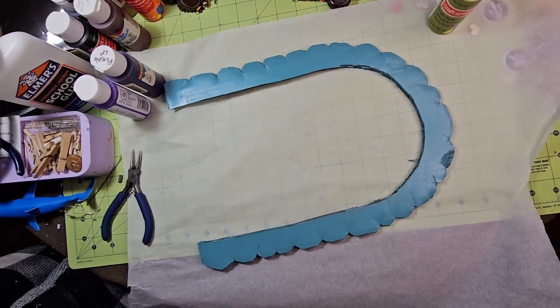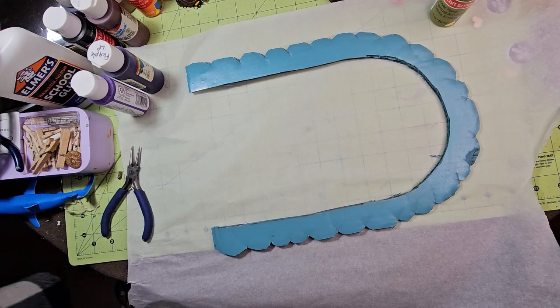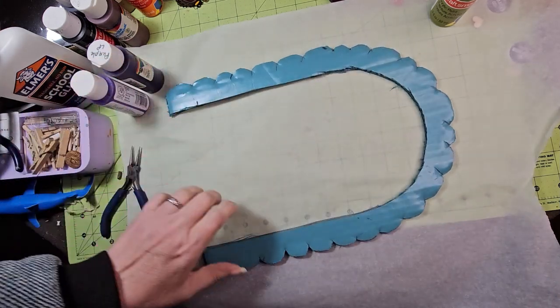Now what I'm gonna do here is try to make it look like it's a bunch of stones stacked together. So I'm just gonna use various colors.